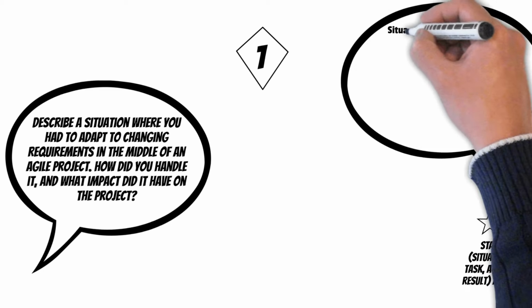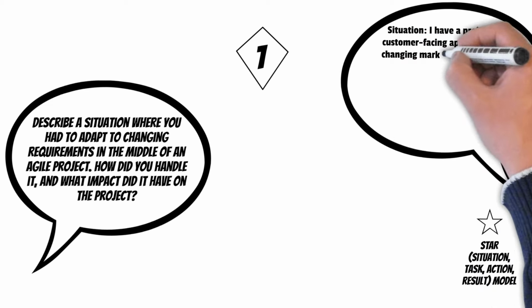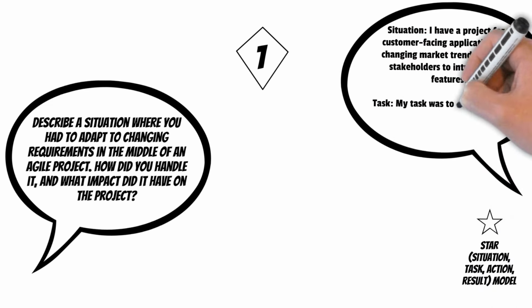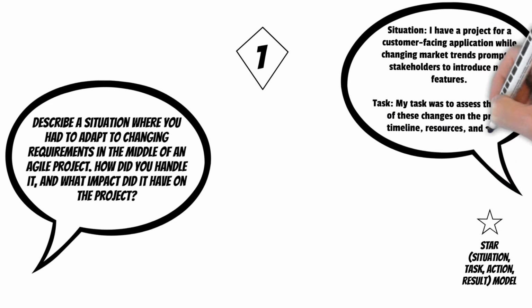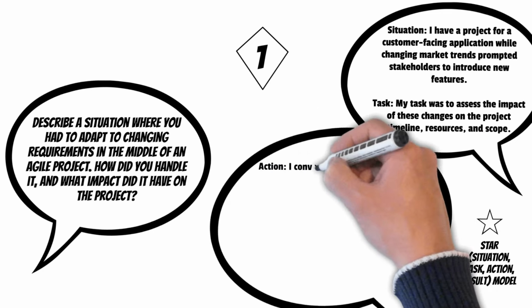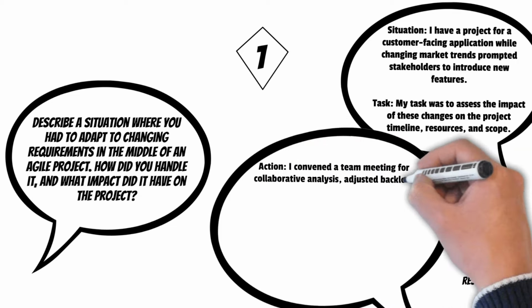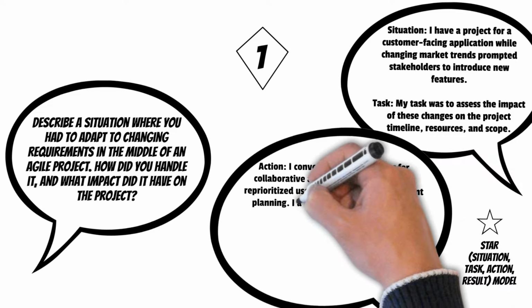I had a project for a customer-facing application where changing market trends prompted stakeholders to introduce new features. My task was to assess the impact of these changes on the project timeline, resources, and scope. I convened a team meeting for collaborative analysis, adjusted the backlog, reprioritized user stories, and modified sprint planning.